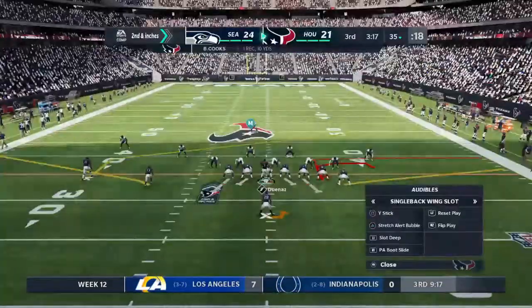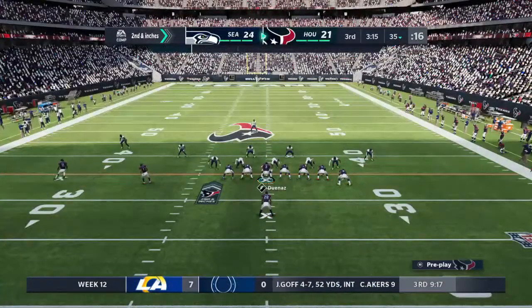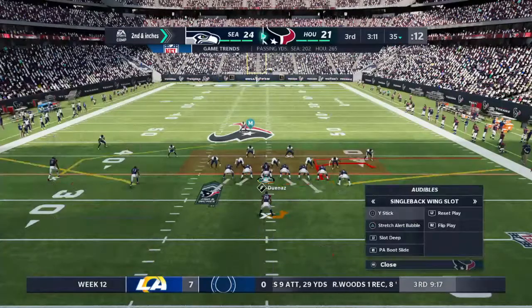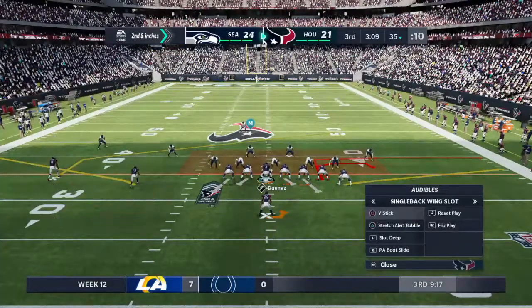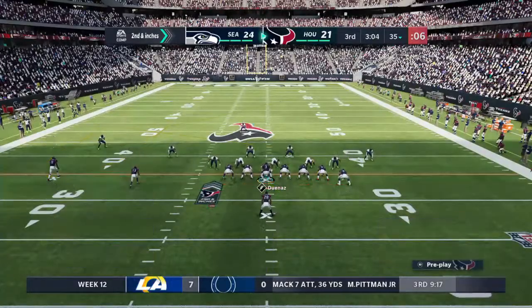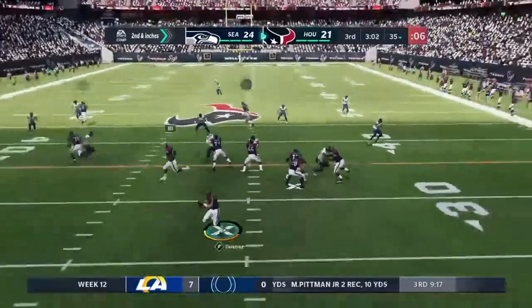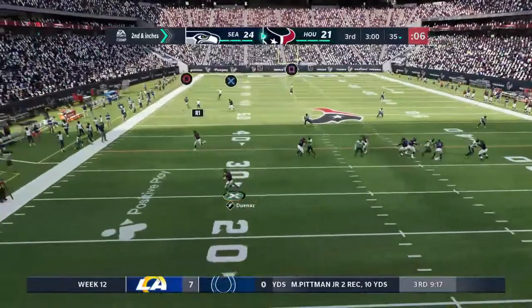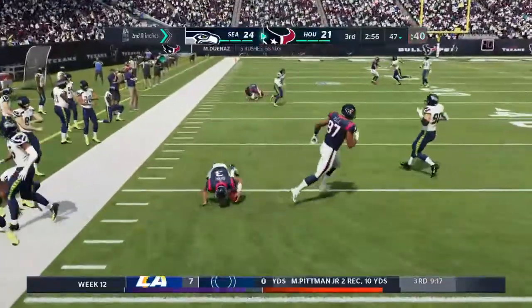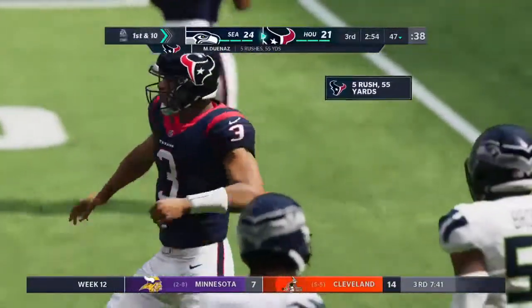At the 35-yard line. Play action fake. They'll look to throw. Being chased out left. And he's going to keep it here. A nifty bit of scrambling there.